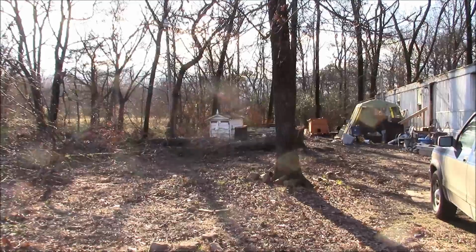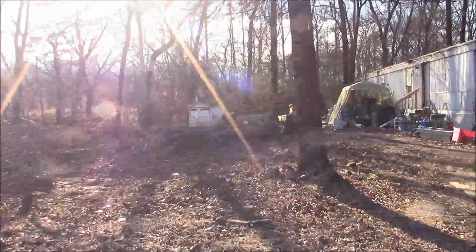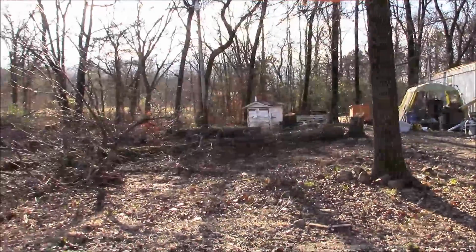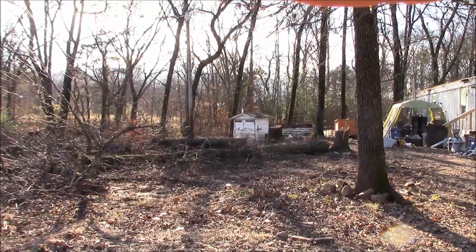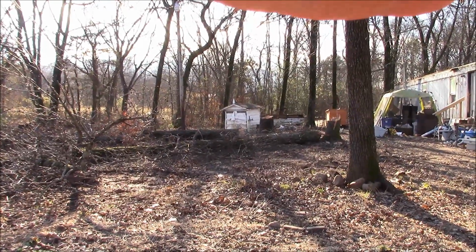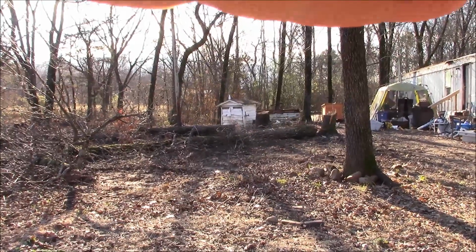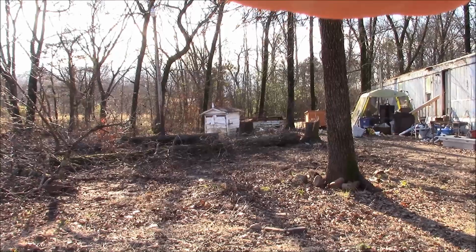Basically, we'd be looking at the front door right now, and just to the left of this tree will be the front porch, and then it'll go back 32 feet, right on top of the stump on the left and within a couple feet of the stump on the right. Not set in stone, that will be the placement yet, but that's what I'm thinking.